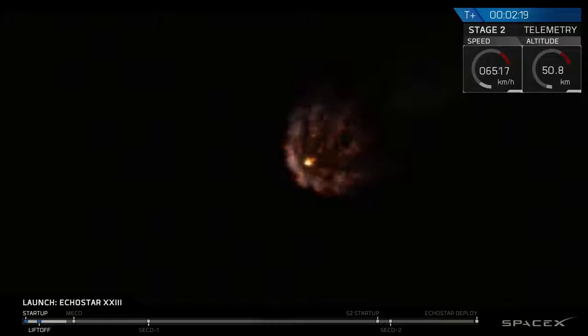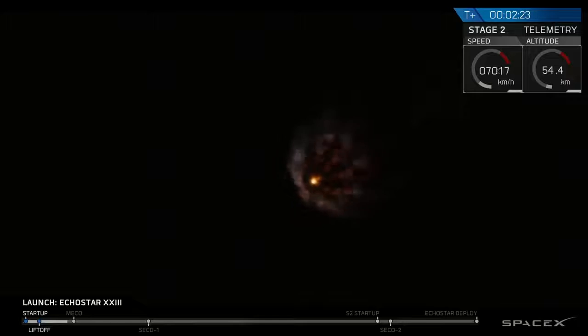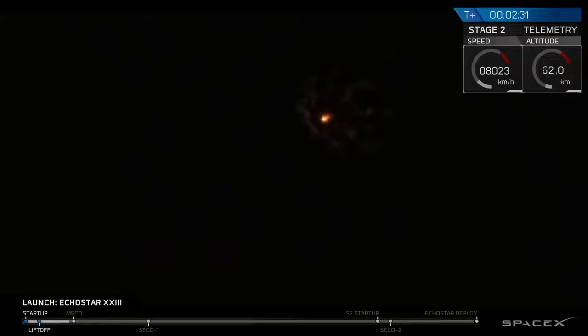There's a few events that are going to be happening in rapid succession very soon here. The first one is going to be the main engine cutoff of the first stage. So those 9 Merlin engines are going to shut off. Then, about 10 seconds after that, we're going to have stage separation of the first and second stage. And then immediately following stage separation, we're going to see the second stage engine start up.